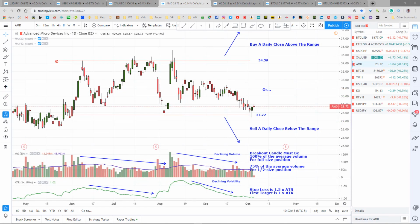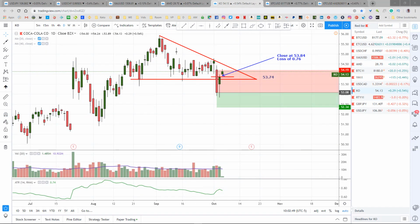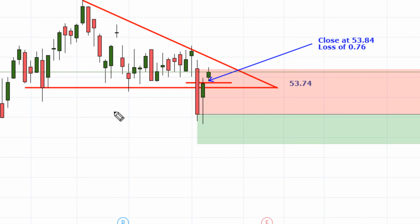Okay, this is American Micro Devices, AMD. It pushed down here yesterday through the bottom of the range, but it was just a head fake. But still keep an eye on this because this is making a nice downtrend and it could explode to the downside. Coca-Cola closed below the descending triangle on Wednesday right here and closed back inside the consolidation on Thursday. So I took a 76-cent loss on this, closing it back inside the consolidation.